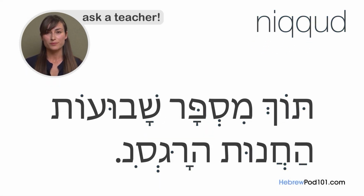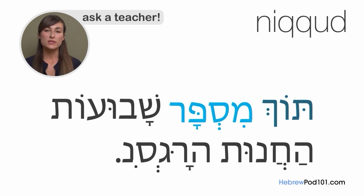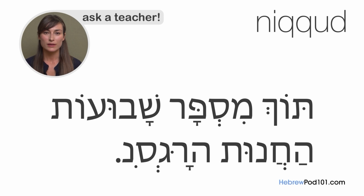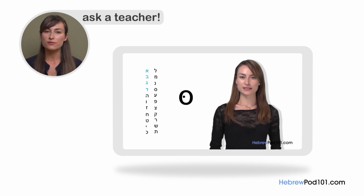Here's an example. תוך מספר שבועות החנות נסגרה. Do you see these dots and marks? They represent the vowel sounds and are called nikud. We go over this system in more detail in our Hebrew Alphabet Made Easy series. But for now, take comfort that there is help.